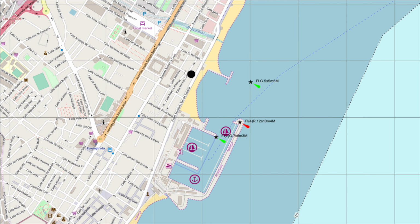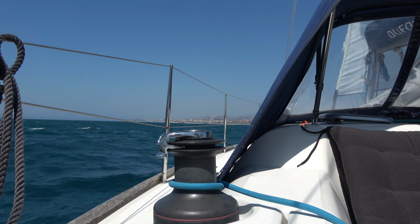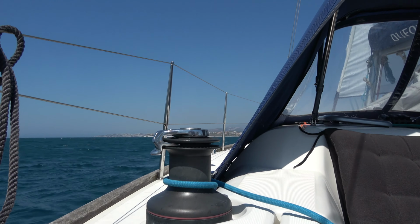We're not going back there, though. Just having a little play around here, and then we're going to turn around and go back into the marina and get a berth in the marina for tonight. So it should be an action-packed day, a little sailing, maybe walk up to the castle. I'm looking forward to it.